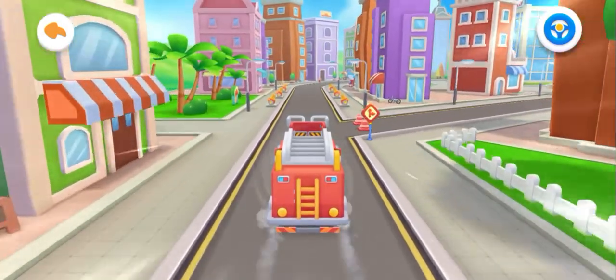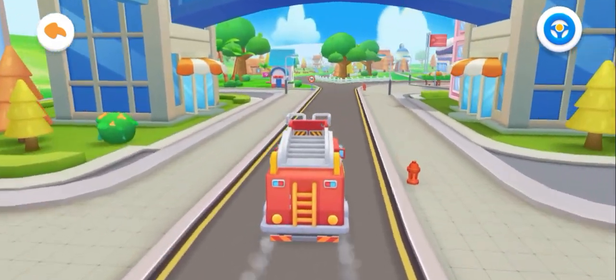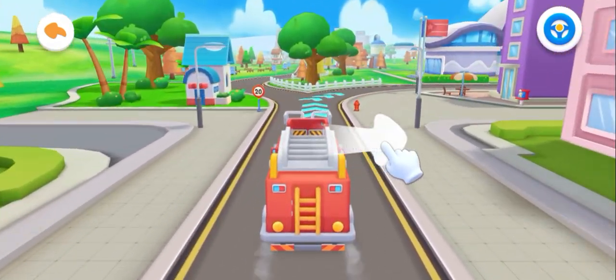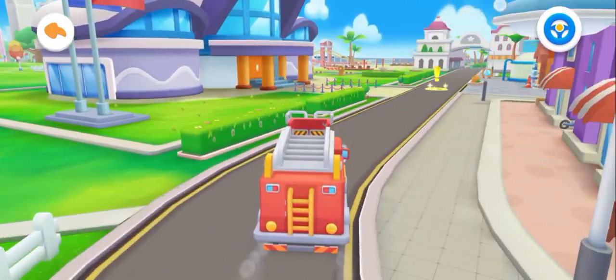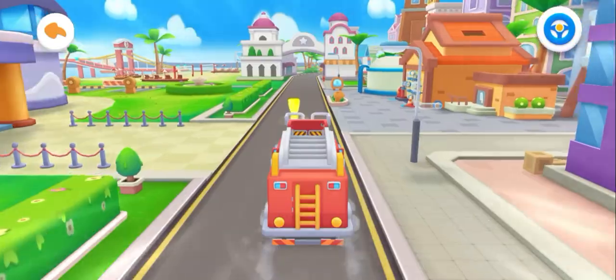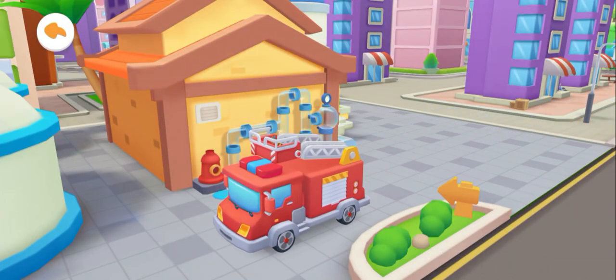Firefighting is complete. Let's fill the fire truck with water. Arrived at the water filling station. Let's prepare to add water.